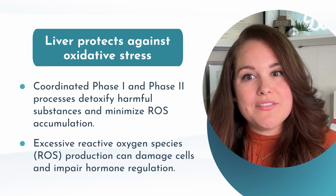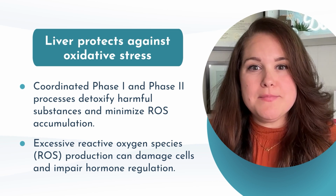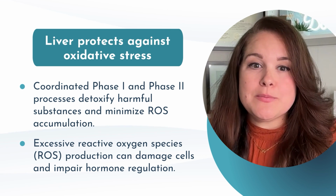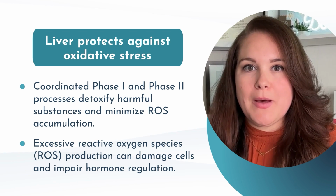But anyways, back to the liver for a second. It's important to note that it also plays a vital role in protecting against oxidative stress by detoxifying harmful substances and minimizing the accumulation of reactive oxygen species, ROS. Excessive ROS production can damage cells and impair hormone regulation, so this is key when we're thinking about balancing our hormones.